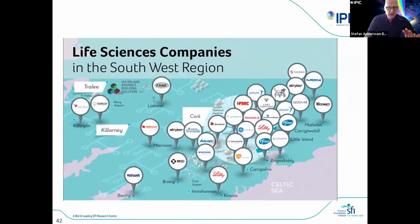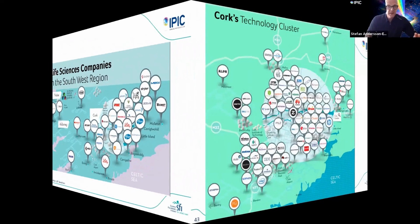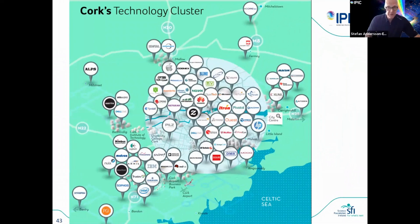And if you also look at the life science companies just in the Cork area, it's amazing. We have many of the most important companies in the world in that region. And if you look at the medical device companies, 18 of the 25 biggest medical device companies have a presence in Ireland. And the technology cluster in Cork is also quite amazing. So it is a very good region to be in order to develop this.